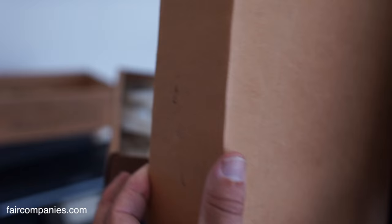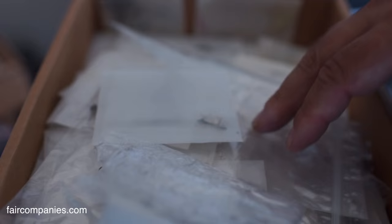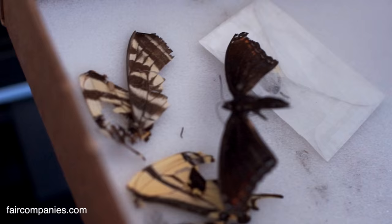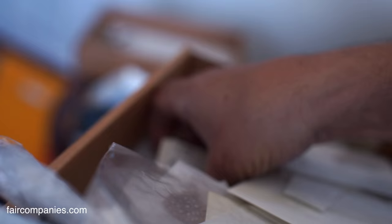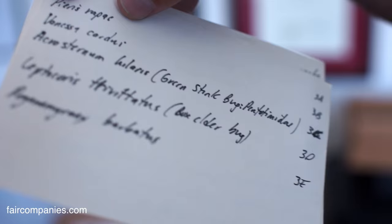Oh my God, I have a billion butterflies in here. Oh wow. Magic Butterfly Garden, 2002. Yes. Saxton's River. So these are all ground up. This, I cut out their abdomens and studied the DNA and the microbes in their guts. Here's the card with the things I isolated DNA from. Pieris rapae, that's the cabbage butterfly. Vanessa cardui.